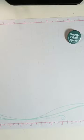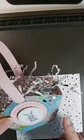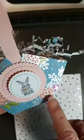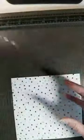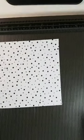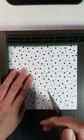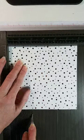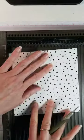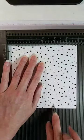So I'm going to show you. I'm going to get my Simply Scored tool out. And remember I said I was going to have that Springtime Foils paper. This one I used the Sweet Soiree, and you can see it has the beautiful silver foil in it, and it's nice and thick. This Springtime Foils paper is even thicker, making it perfect for 3D items. So I have it here on my Simply Scored tool, and I'm simply going to score at 2 inches and at 4 inches, and I'm going to turn it 90 degrees and score it one more time at 2 inches and 4 inches.